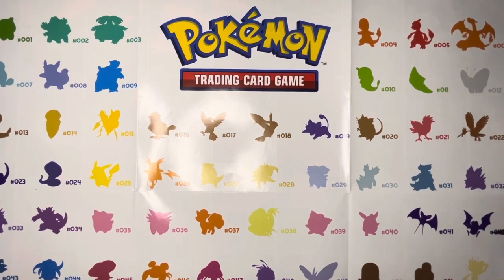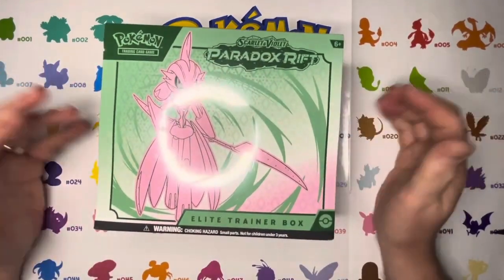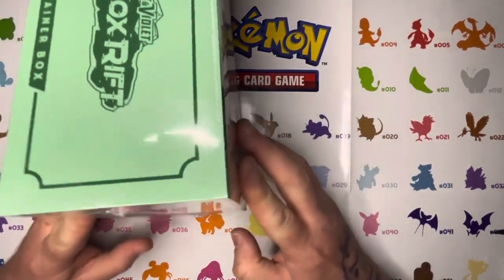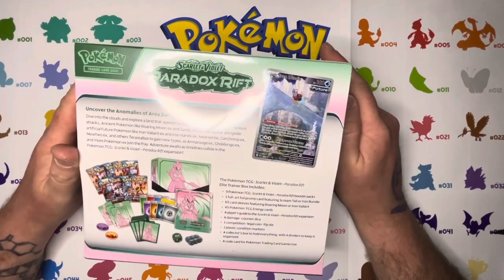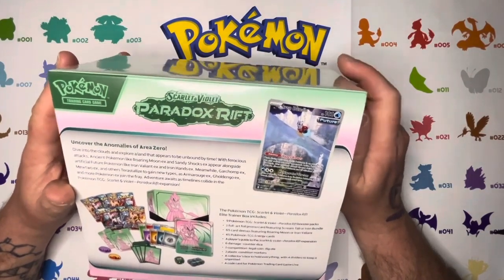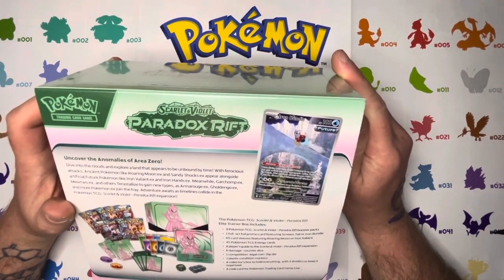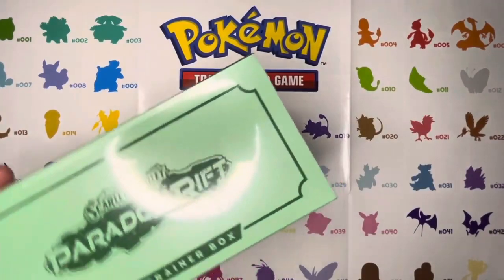enough of all that lushy, smushy, smooshy stuff. I am now going to get on with the one thing I wanted to purchase for a while, just because I really like the design on the box, the Scarlet and Violet Paradox Rift Elite Trainer Box. And I seriously cannot wait to open it. It is an amazing looking box already. As you can see, that's the back of it. And even the dice in it look amazing. I'm not gonna lie. Anything like that always pleases me anyway. So let's get on with it and open it up.